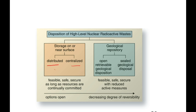If it's distributed all over the place, you have to move it around, and it takes more money to manage all those different sites. If it's centralized, then it could be compromised by a terrorist attack, or there's just more bad stuff in one place. So it's pretty feasible. The problem is there has to be a continual commitment, which means you have to have money for the next 500 years, 1,000 years, to make sure that these near surface storage areas will be well maintained and that people cannot get near them.